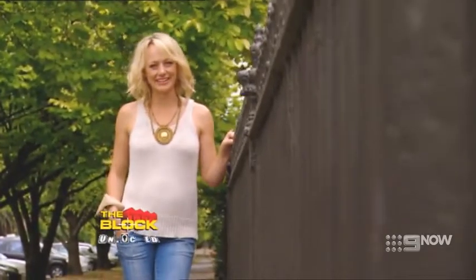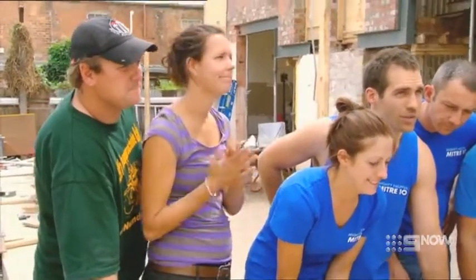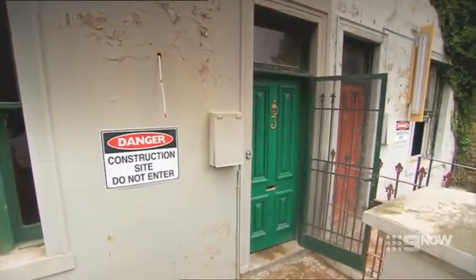Welcome back to The Block Unlocked. After seeing Scotty's master plans for the block, miner Brad and his girlfriend Lara threw all their previous ideas and designs straight out the window. We are pretty torn over what we're going to do. We don't know whether to have a fourth bedroom. We could do a pretty formal dining room in there because it's going to link into the kitchen if we want.